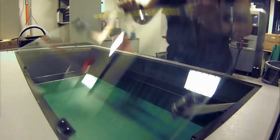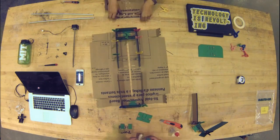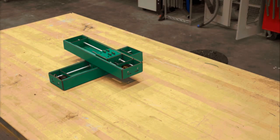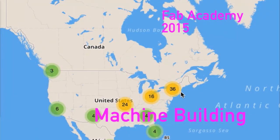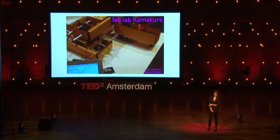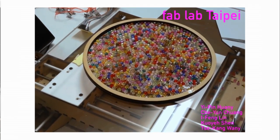So cardboard is laser cut so that you score it precisely to make the right form. And to start with, we taught this machine building class in the global network of fab labs all around the world. So everywhere they started making different kinds of machines, like a calligraphy machine or drawing machines. This is a 3D scanner that uses the iPhone as the input device. But also other machines, like this is a coffee stirring machine or a light show machine.